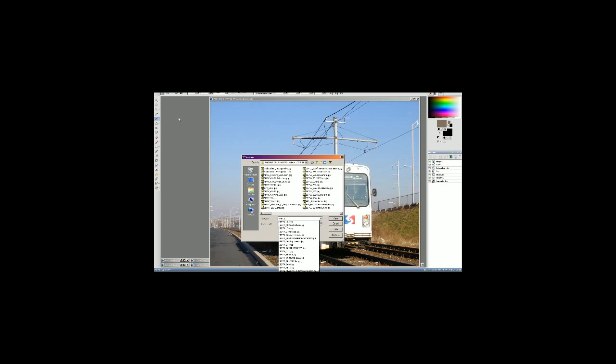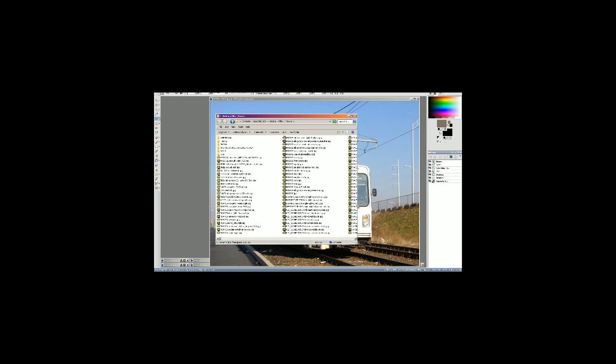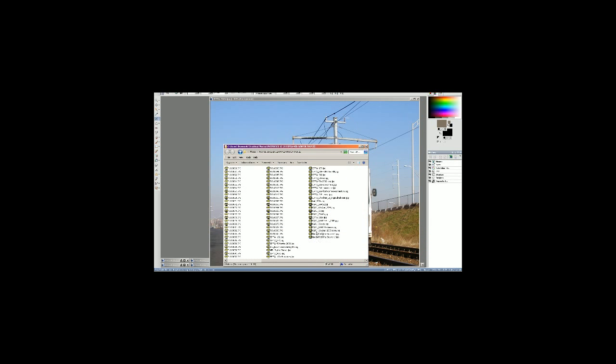One major issue with SEPTA is that they have a little bit of overlap with their numbering schemes, especially in the 90s. Their K cars are in the 9000 series, and their Reading Silverliner 2s are 9001 through 9017, or 18. That can cause some collisions. So I've had to put the SEPTA stuff in different places. Why is that doing that? There it is.